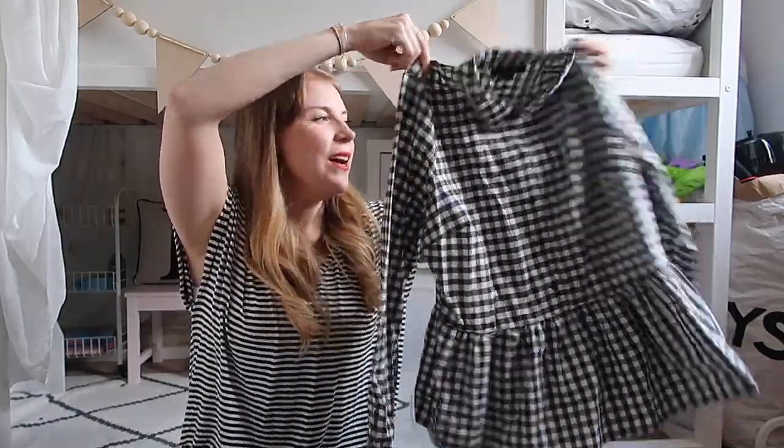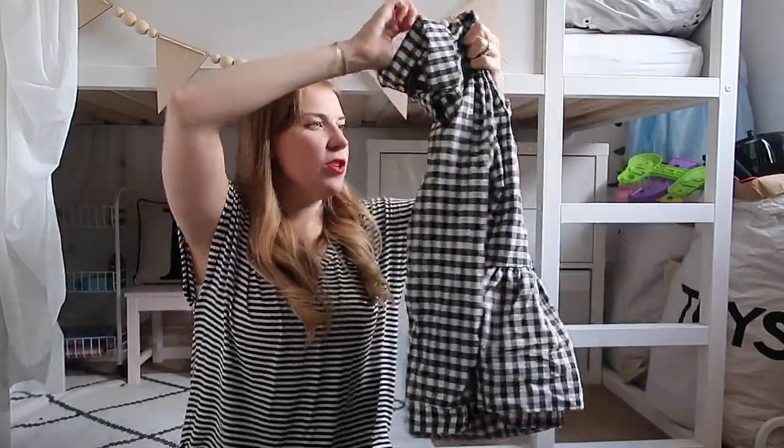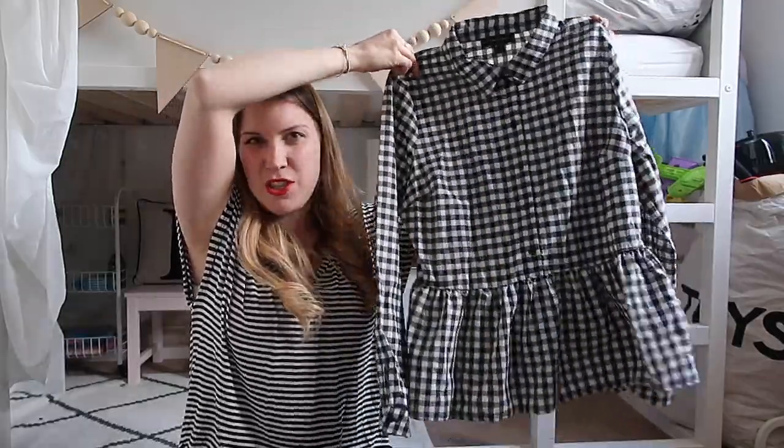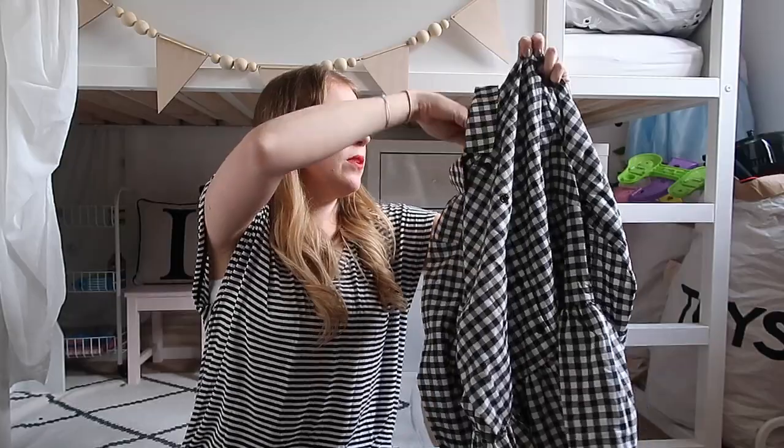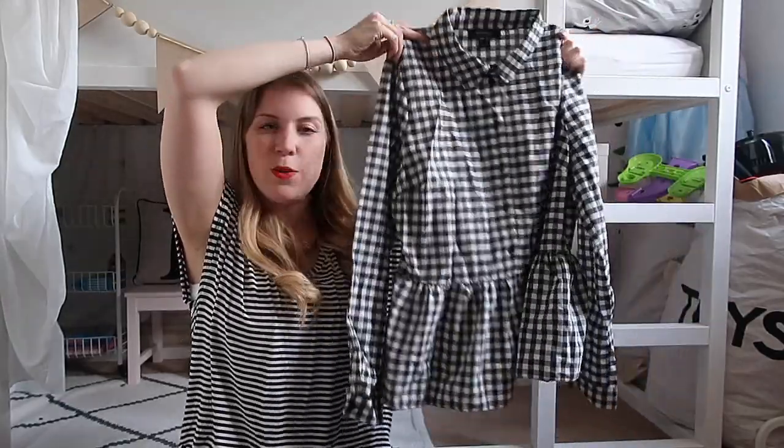Next up is this peplum gingham shirt. That's quite hard to say, and it's a bit of a Zara rip-off. I got it in a size bigger than I usually wear because I find with shirts in Primark the buttons often stretch, especially when your boobs look like mine. We're breastfeeding at the moment. So it was £10, a lot cheaper than the Zara version, but the material is quite a lot thinner.